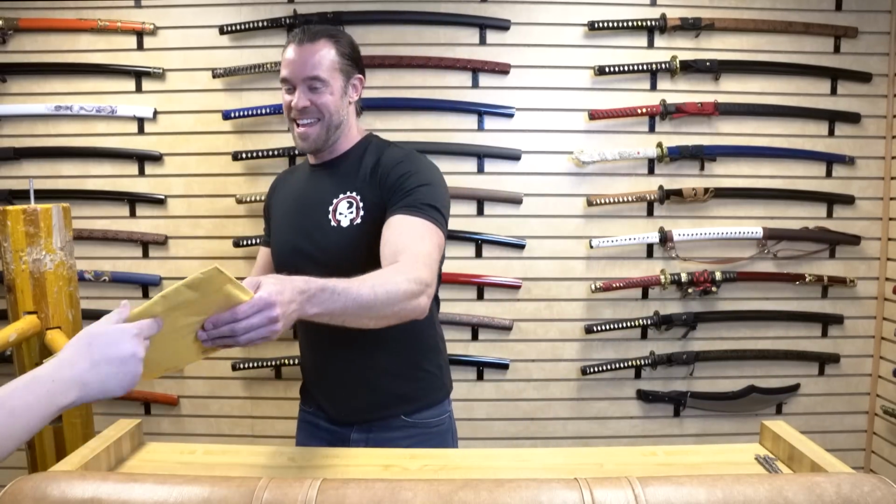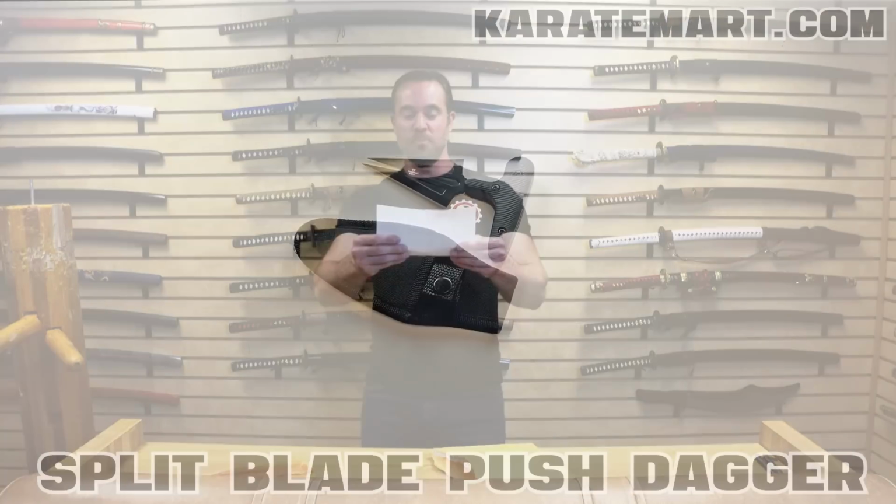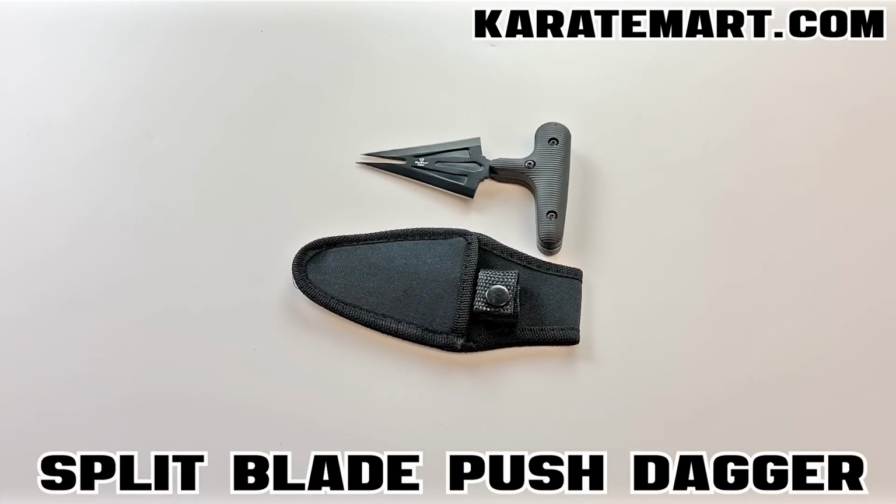All right, Amanda, what is our very next weapon? There you go. Thank you. Okay, let's see what this is. Cool. All right, and our very next weapon is the split blade push dagger. Very cool.